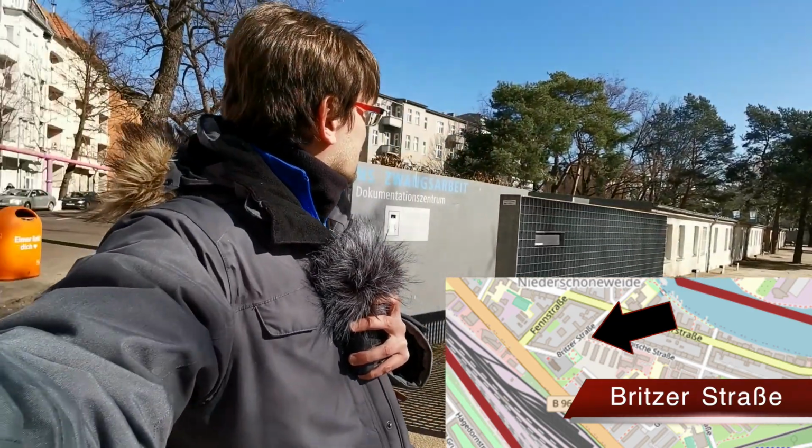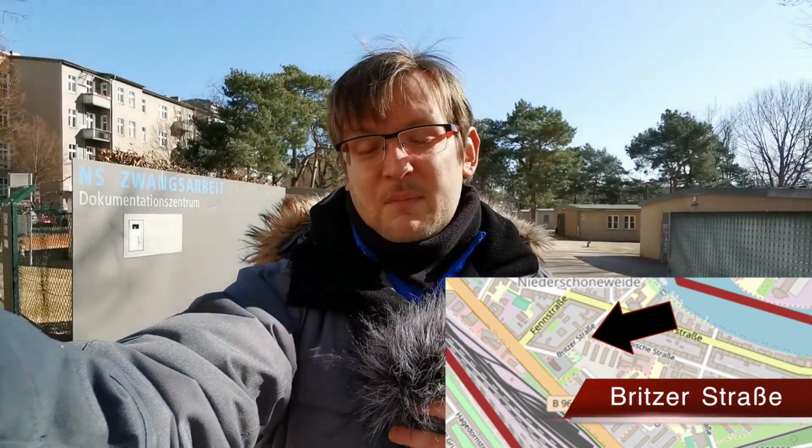I am in front of the Dokumentationszentrum NS-Zwangsarbeit. It's a documentation center and memorial site for all the people that were forced to work under the Nazi regime. They were not only forced to work, but they were treated badly, they were threatened by their life, they were injured, and a lot of them were also killed. So this is some really sinister place. But also I think it is very important to keep the memory alive of those dark times, because we can never be sure that they won't come back.